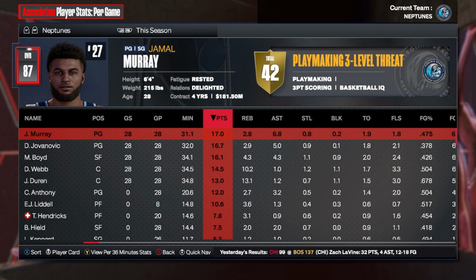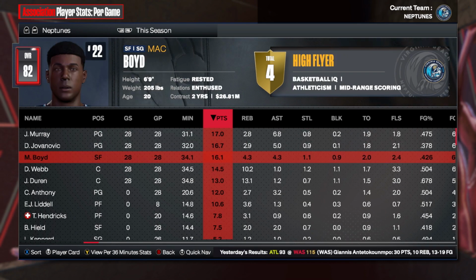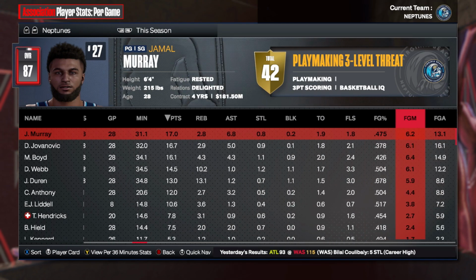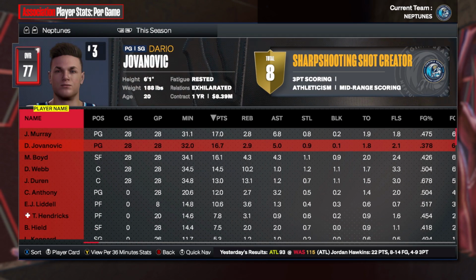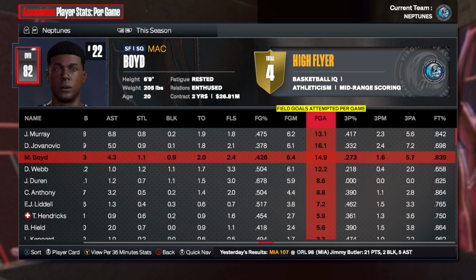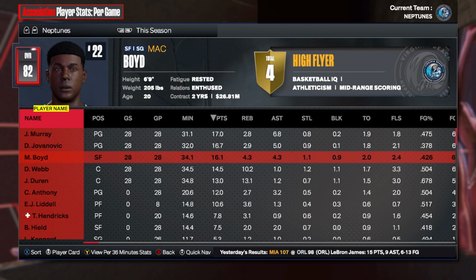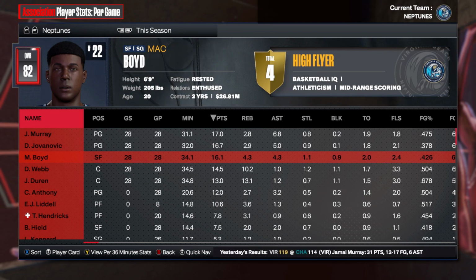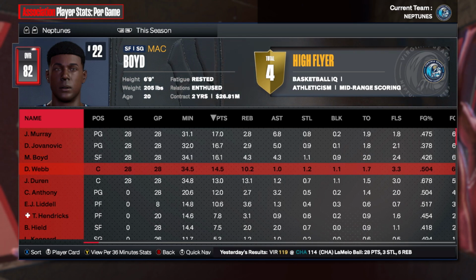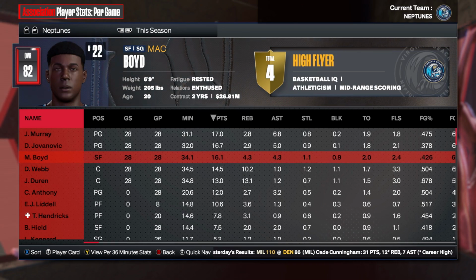And it looks like Murray actually is picking up the pace here on the offensive end. He's now jumped both Boyd and Yovi for our top scorer at 17 points per game, shooting 47%. Yovi is only shooting 38% now. Still needs to get back on track, but the three-point stuff is going up. Mac Boyd has not shot well from three so far this season, and that's been pretty much his main weakness. I think his mid-range has been perfectly fine, but the threes, which we've talked about already, have not been very good. But from the field, he's shooting 43%, which is very solid.